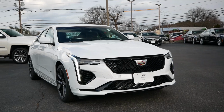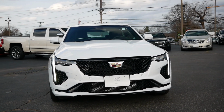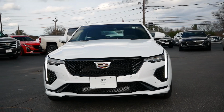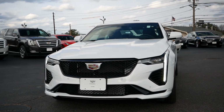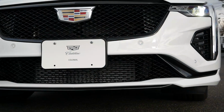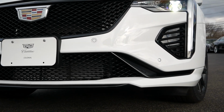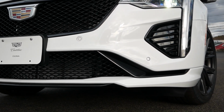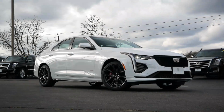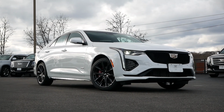The main talking point for the CT4-V series has to be its aggressive and unorthodox styling for a Cadillac, as gloss black accents contrast very well with the Summit white paint color. This new front fascia that moves away from the chrome-dominated grills of the past may to a certain degree turn off older buyers. However, for a younger demographic, initial responses have generally been positive.